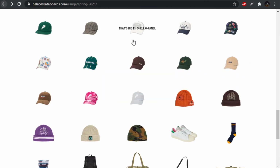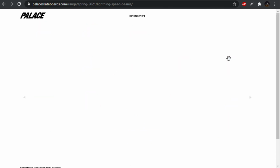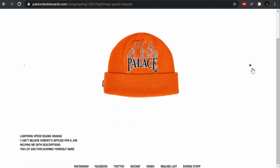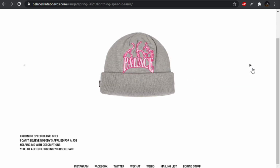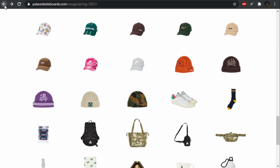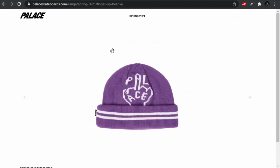I don't think I've ever seen anything that's just quite like that. The lightning beanies, I suppose. The P Thunder style design. I think it translates a lot better on the hoodie. Probably skip the beanie.